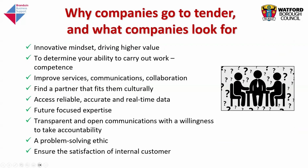Just expanding on it, I'm not going to go through all of these, but the fact is, why do companies go to tender, and what do they look for? They are often looking for something innovative, driving higher value. They want somebody that works and understands what they're after. They need to determine your ability and competence, which is where case studies, reviews and testimonials are really important. They're looking to improve services. So what can you do during the contract's 2 or 3 years to improve things?